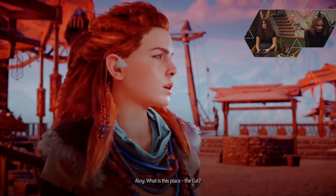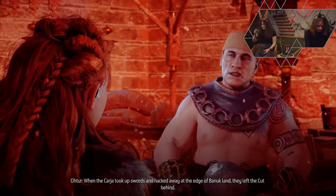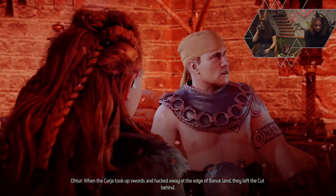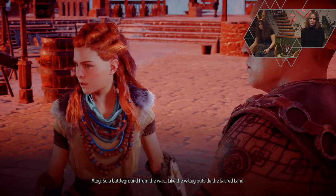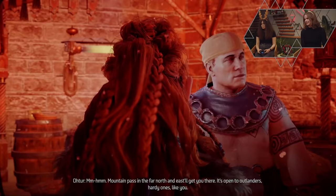All right, we'll ask what about this cut place? The cut. When the Karja took up swords and hacked away at the edge of Banuk land, they left the cut behind. So a battleground from the war. All right, people. Like, did you enter sacred land?